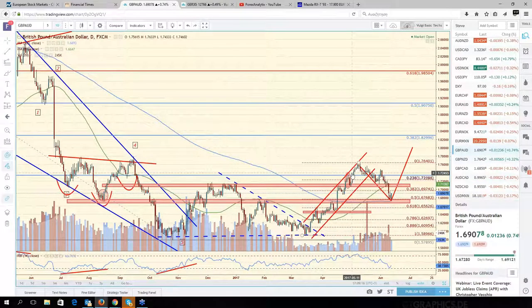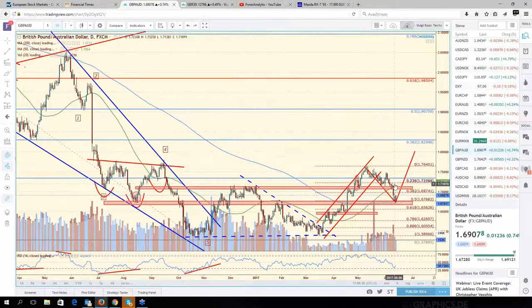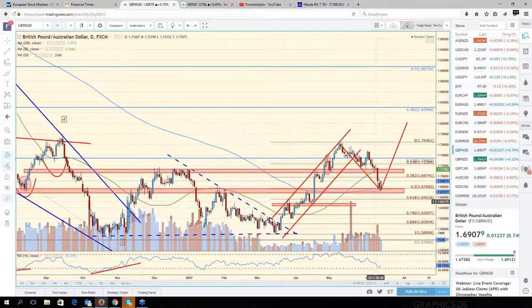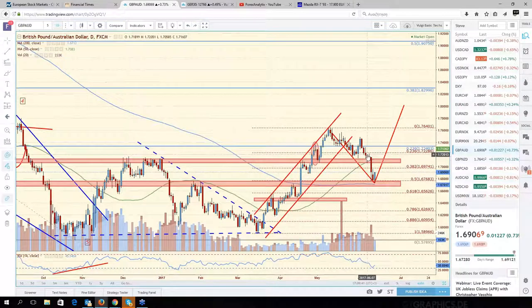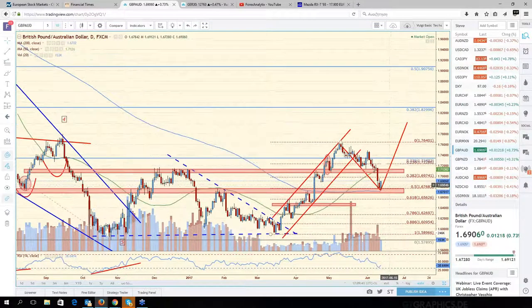because I see a corrective move lower. We held the second zone that we had marked, which also hosts at the moment confluences with the 200 DMA, and right on this confluence of levels we seem to be creating the daily candle that you see here, which is a very strong rebound candle.